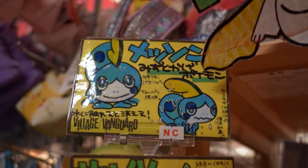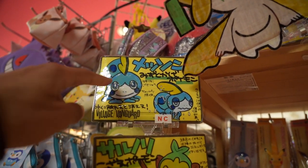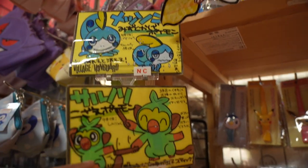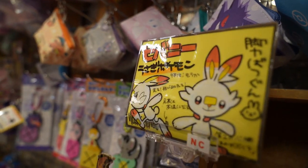They really designed signs here really nicely. Someone drew these. So you got Village Vanguard, you got Sobble here, you got Grookey here, Scorbunny right here. And they have little messages for you if you can read.